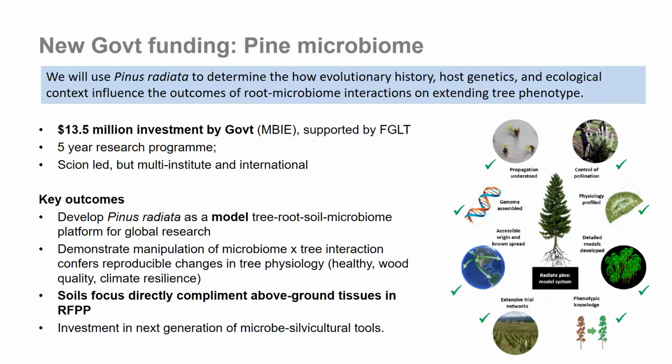And what we're going to do is use Pinus radiata to determine how evolutionary history, how pine co-evolved with microbes to be successful in the past, how genetics and the ecological context all influence the outcomes of the root microbiome interactions, and extend the tree phenotype. And the target in the project is around climate proofing forestry, but really that's just one of the many things that could potentially come out of here.